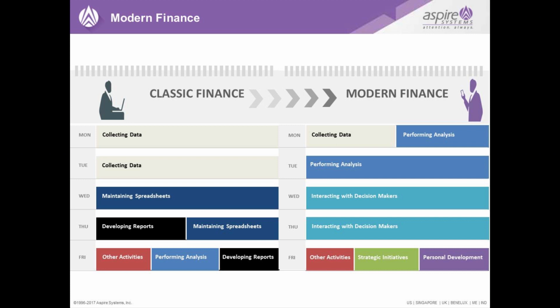Whereas in modern finance, we can collect the data on the same day because the Oracle Cloud is integrated with all the applications you may use, third party or Oracle ERP as such. You can perform the analysis on the same day as the collection of data. It is very fast and it allows you to perform the analytics at runtime. You spend a lot of time on analytics rather than data collection, which helps the growth of a business. You can interact with the decision maker frequently because you need not spend much time on data collection and analytics. You can come up with solutions quickly and interact with the decision maker in solving the business problems. These are the key benefits of modern finance that attract any QuickBooks or Sage users to move from classic to modern finance.